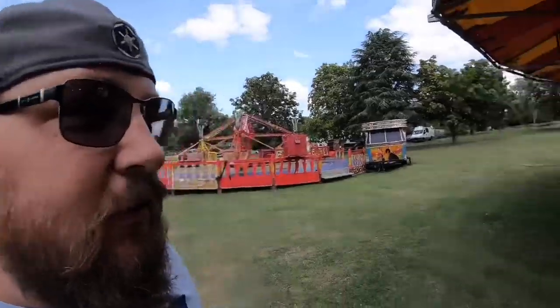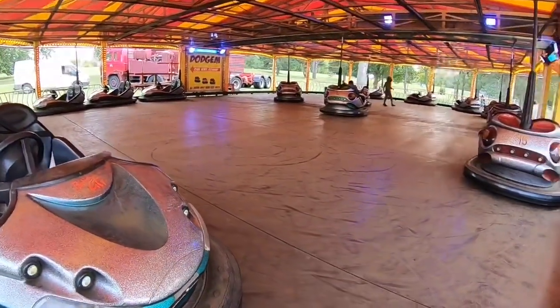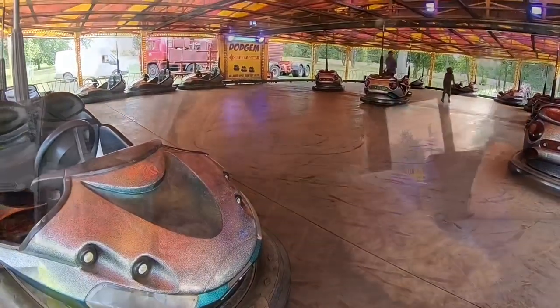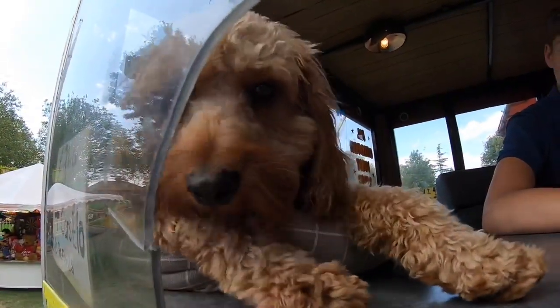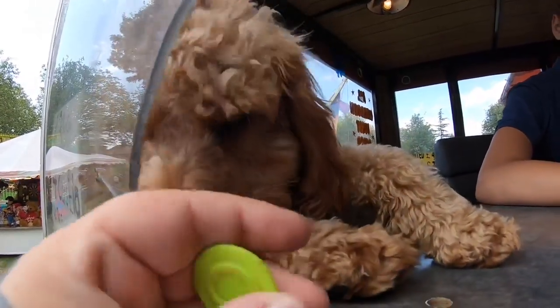I'll go and do the Dodgems now. Basically the only thing I can do, just had a word with the guy who owns the Go-Gator. He's fixing it. He's got his tools out anyway. So I'll go on this one now, I think. Might have to wait a while because there's no one here. And we need 2 tokens. Yeah, there we go, 2 tokens, thank you.